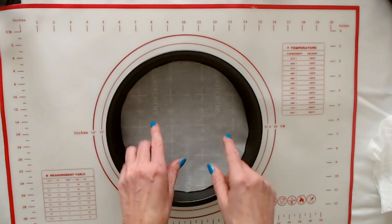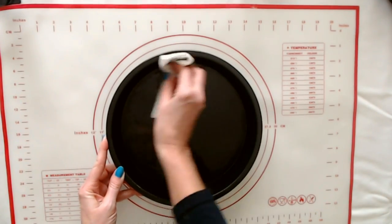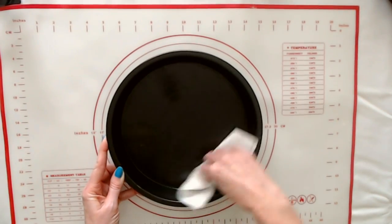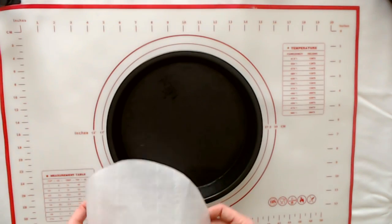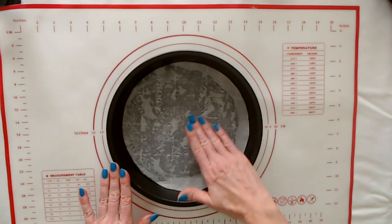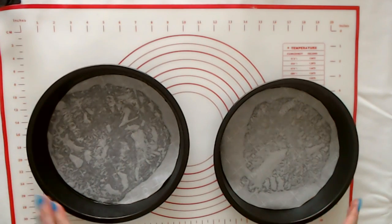So we'll take it out and then we're going to grease this pan. And again, I'm just going to add a little bit of vegetable oil. Take my paper towel, just wipe it around in there, making sure to get up on the sides. Just like that. And then we're going to place our parchment paper down inside the greased pan. Just like that. Okay, now that we have our pans prepared, got our nice little pans all ready to go, we can go ahead and start on mixing the ingredients.